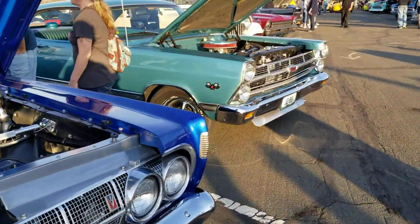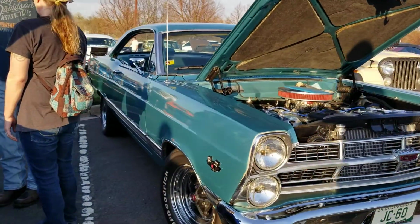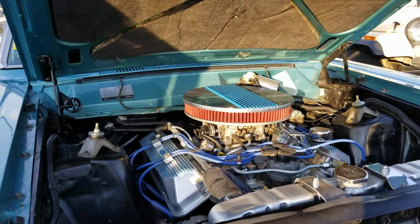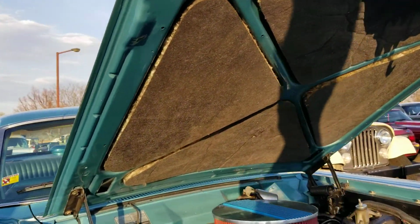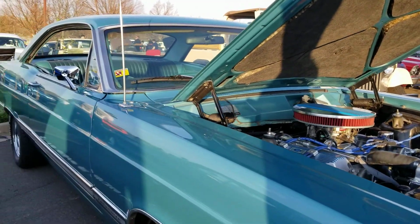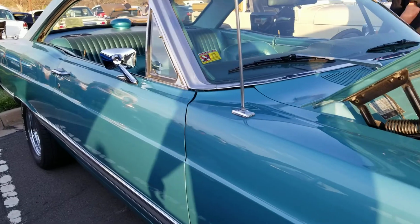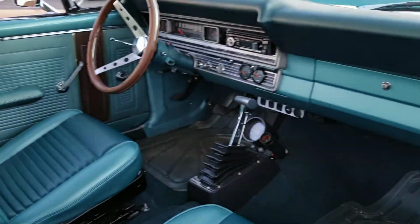Next to a Ford Fairlane in a beautiful color. I don't know if you're getting that with that sunlight, but oh my goodness. It's even got the padding on the hood. That color is amazing. Matching interior. Wow.